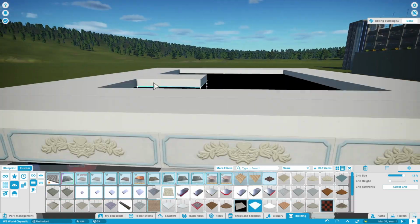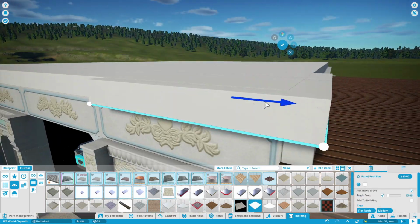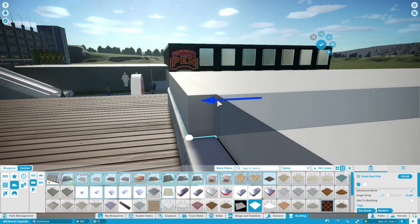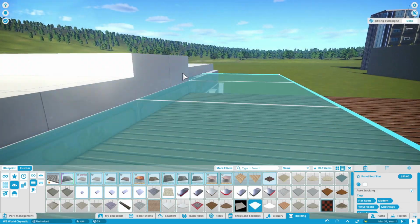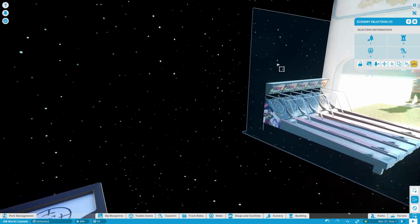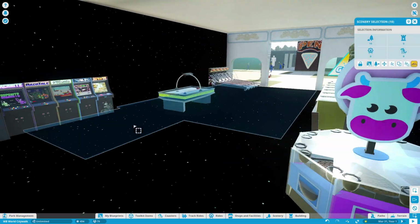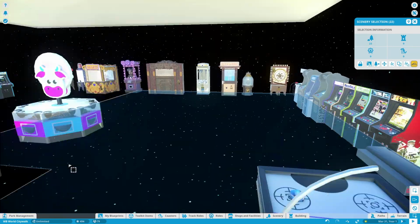So first we just get a basic roof on it here, just sticking with the same color scheme of the rest of the building. Again, I do not know why, but I cannot get my walls right now to line up properly, so I'm always having to make a little bit of an adjustment to get a roof to fit. But that's not the end of the world to me. I'm not too worried about it.